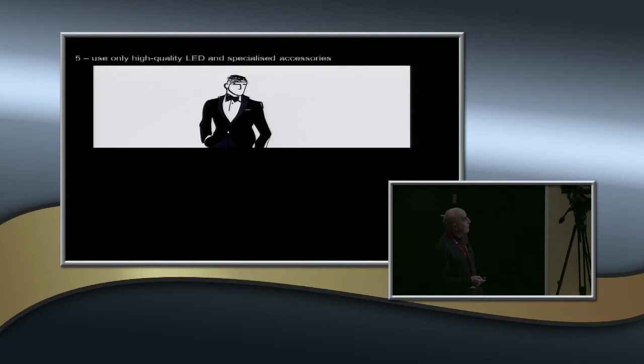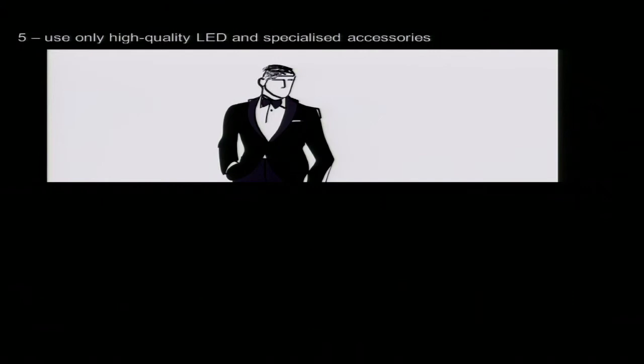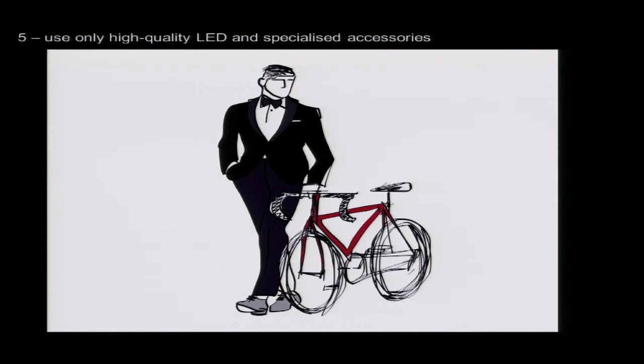Another important thing is to use only high quality LEDs and specialized accessories. If you look at this man, probably all of you are thinking that he's going to a wedding, or probably a special evening of dinner, but he's probably moving to make a ride on the bicycle. So as for the bicycle, we have the right dress, the same. We have to have the right accessories for using on our luminaires by light.